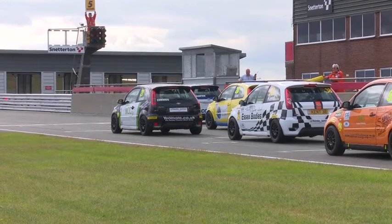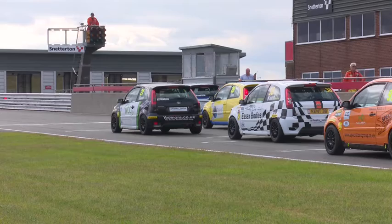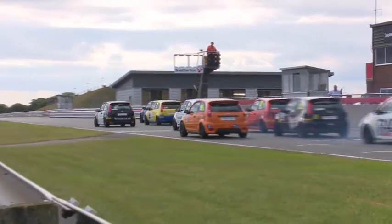Michael Higgs has had a problem. He's starting from pit lane, and we've got to say well done to Lewis Kent there in the Essex Bodies car. His best ever result in race number 1, took 6th position. Apologies for not mentioning that in race number 1, Lewis.